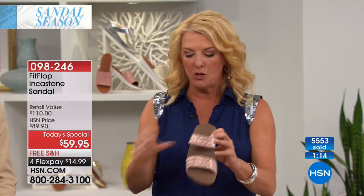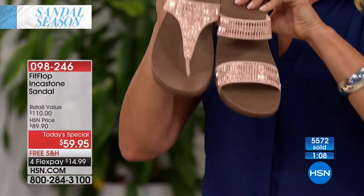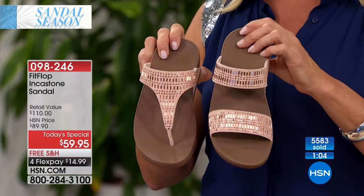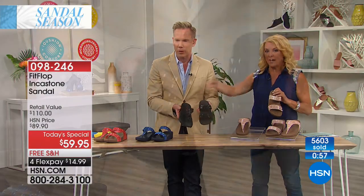All right, let me show you the colors, and I'm going to have Doug go back over the sizes. First and foremost, we have two choices, which is great. We normally don't do that. In fact, it's the first time I've ever been able to say same color, two different styles. You've got the slide, which is almost gone in the blush, and you have the toe. I think they're both gorgeous. Then Doug is holding the black, and again, you've got the choice of two.